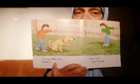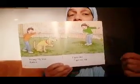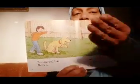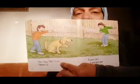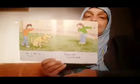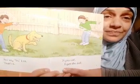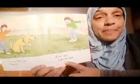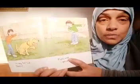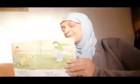You say, sit. I sit. That's it. That's what the dog said. Now your turn to repeat after me. You say, sit. I sit. That's it. If you call, I get the ball. If you call, I get the ball. Did you repeat that? Good job.